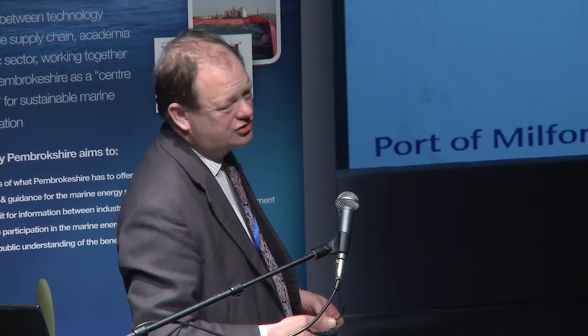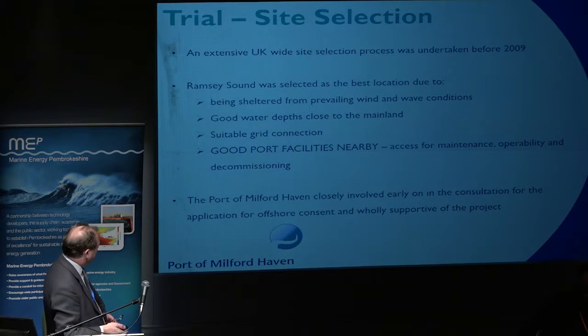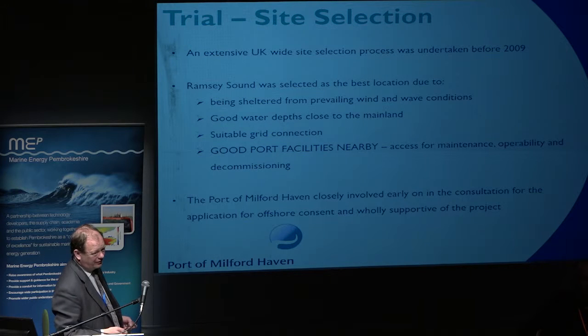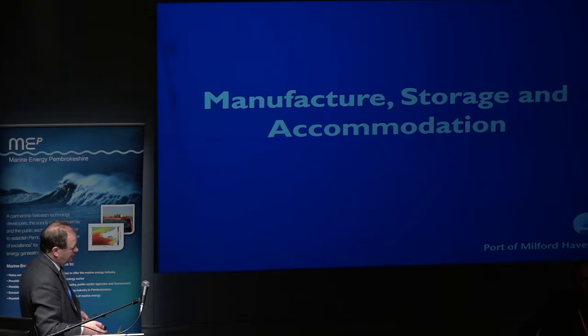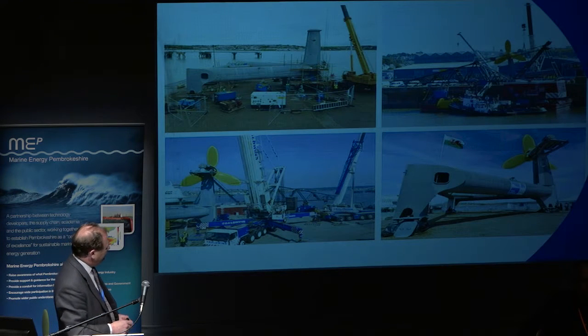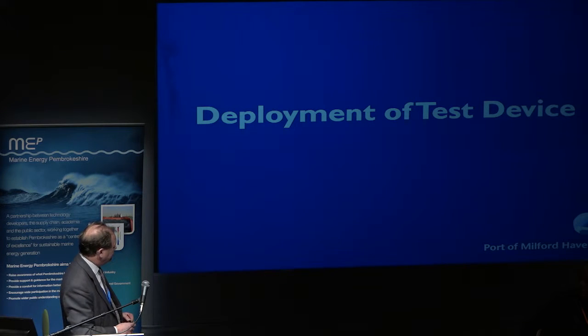And what we did was essentially help them identify areas and support them as they went through some of the initial trials in the Haven. And what you have all around the Haven is a whole range of areas of all sorts of depths and current flows that provide the opportunity. In Milford Haven, what you need as you get into your quarter scale and full scale device testing is an area that can accommodate all of the fabrication and lifting in and lifting out type processes that you have to go through. And here you see all of the construction process going on in relation to the tidal energy.